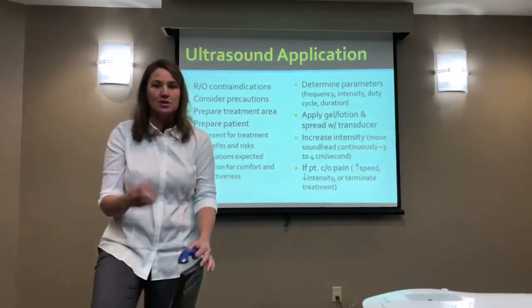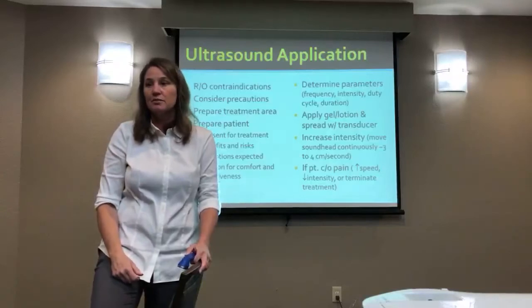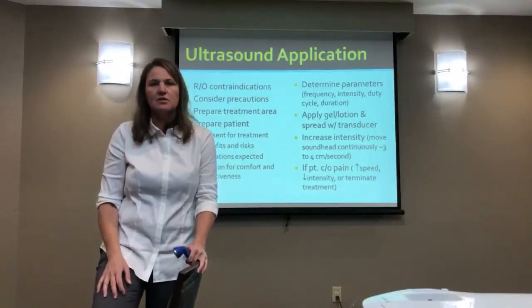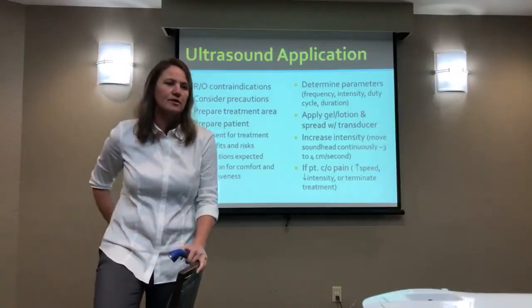So I would tell the patient, I need to know what you're feeling. Describe what you're feeling as we're doing the ultrasound treatment. I wouldn't expect you to really feel much of anything except the head moving over your skin. So explain what they're likely to feel and how to communicate with you. Make sure they can communicate adequately to make the treatment a safe one.